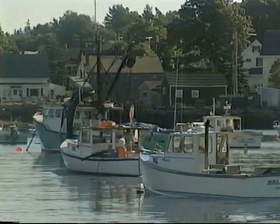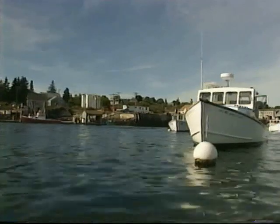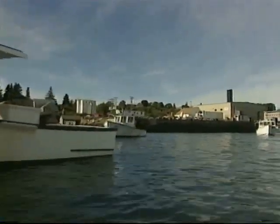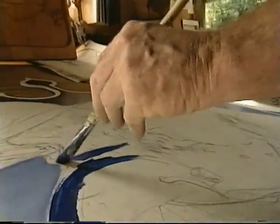It's a community of extremely independent and strong-minded individuals. People survive on Vinyl Haven by doing a number of things. The majority of them fish for a living, but there are also caretakers and carpenters and artists and sculptors.